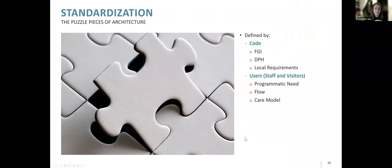Yeah. So I'm going to focus on the inside of the building now that Braden's done an excellent job of getting us there. Andrew talked about code. You have FGI, you have DPH, and you do have local requirements. For example, Pennsylvania follows the FGI guidelines, except for their well baby nursery, which follows a mothers and infants book that's not even code. So it's relative to the state that you live in.